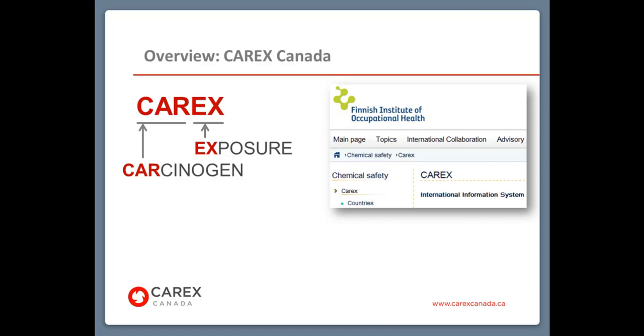of Occupational Health about 20 years ago with support from the Europe Against Cancer program of the European Union. The goal of the original CAREX project was to estimate exposures in workplaces. CAREX Canada is unique because it is also looking at environmental exposures. The project estimates the number of Canadians potentially exposed to known or suspected carcinogens in the workplace and community environments. These estimates are meant to support prioritizing and targeting exposure reduction strategies and cancer primary prevention programs.